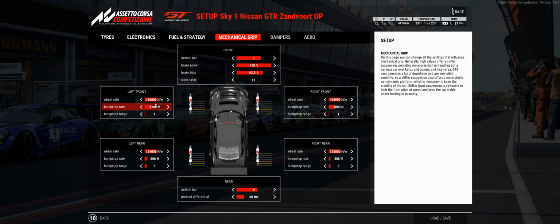The wheel rate on the front is 166,000 with a bump stop rate of 1100 on the left and 1000 on the right, and a number 1 bump stop range. On the rear, the wheel rate is 126,000 with a bump stop rate of 600 on the left rear and 500 on the right rear, and the bump stop range is 5. The anti-roll bar is 6 with the preload on the diff at 80.